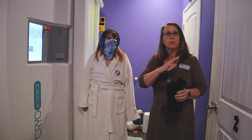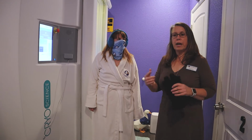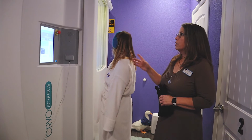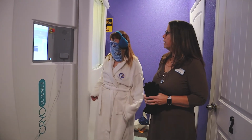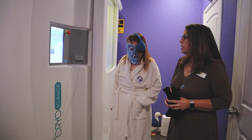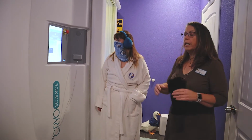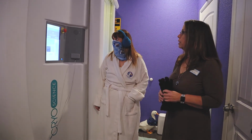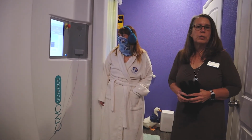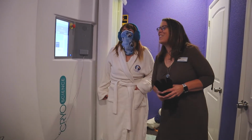We have 3 dressing rooms that come into this room. That allows us to monitor the flow and get people in and out fairly quickly. This is our cryo chamber room. And we have the first single person walk-in chamber in the Rocky Mountain region with this machine. And it is different than the other ones that are in Colorado Springs because your head is not sticking out. You're actually fully enclosed in that machine. Now, there's no locking mechanism on that door, so you can always push open the door if you feel the need. Stop that, you'll be fine.